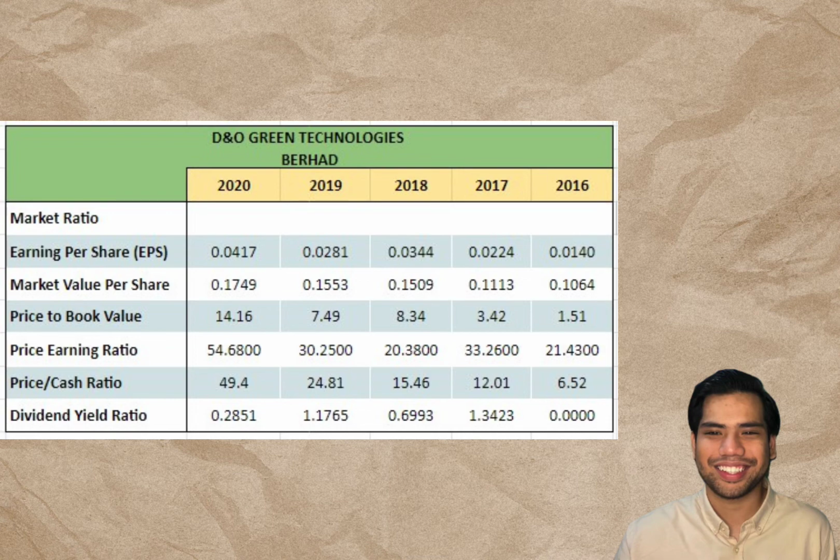Unfortunately, there is a slight decrease from 33.26% in 2017 to 20.38% in 2019, and it continuously rises to 54.68% in 2020. This indicates that the company is able to gain profit from year to year.